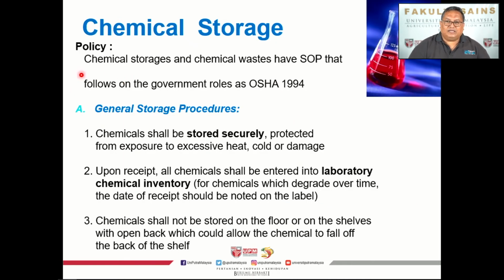So the chemical storage and chemical waste have a standard operating procedure that follows the government rules such as OSHA 1994. The general storage procedure for any chemicals is that it should be stored securely. This is quite important, because these days we are worried about chemical security. So it has to be protected from exposure to excessive heat, cold, or damage. Upon receipt, all chemicals should be entered into a laboratory chemical inventory. So this is what we've been talking about.